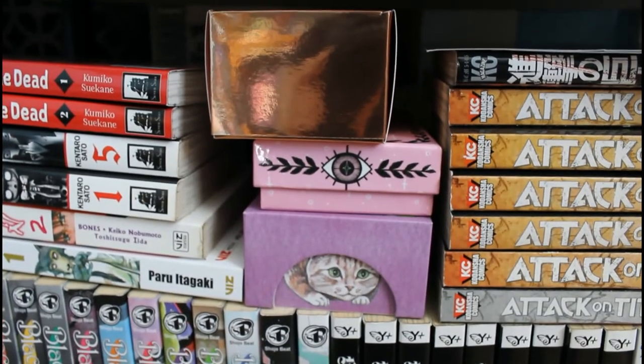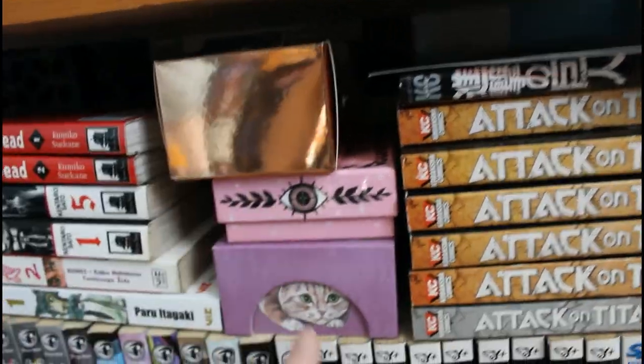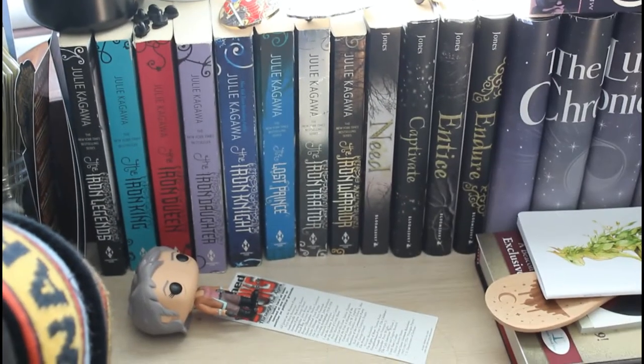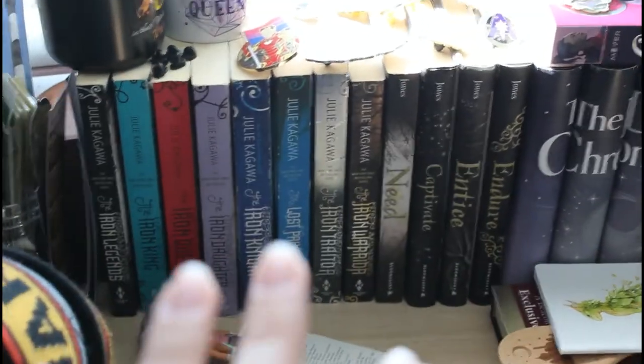And then we have my tarot cards, which are the ones I usually use the most. These are Sailor Moon, and these are just cats. Okay, so this is on my dresser drawer. We're gonna start with this.